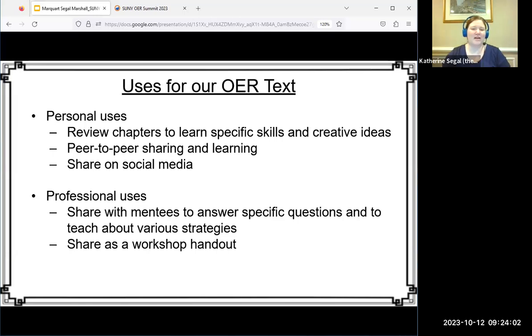Then we also thought about how folks in mentor or supervisor roles, manager roles, are using the text with their supervisees and their mentees. So sharing specific chapters, again, to answer specific questions, show the logistics, as well as generating ideas around being creative and utilizing different strategies.